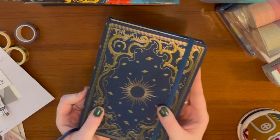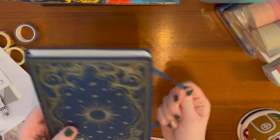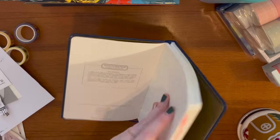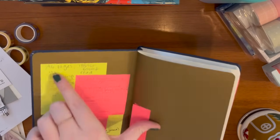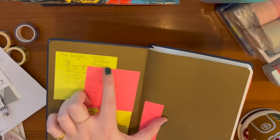I am so excited about this. This bullet journal was from Amazon. It's from Peter Popper Press, and I ended up getting it for like $15, which is great. It is 190 some pages. Oh, I have it here. 196 pages. And I've decided to allocate 135 for my books read.